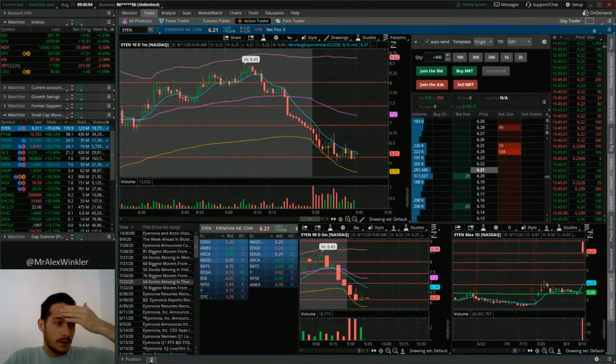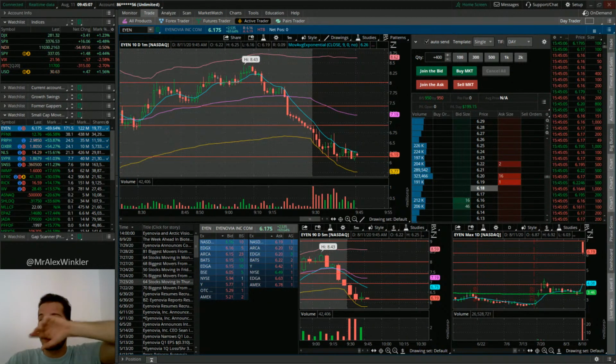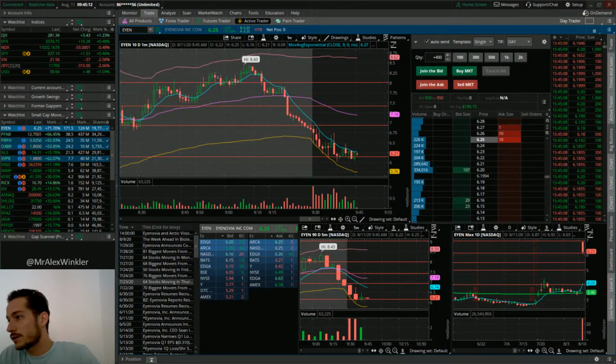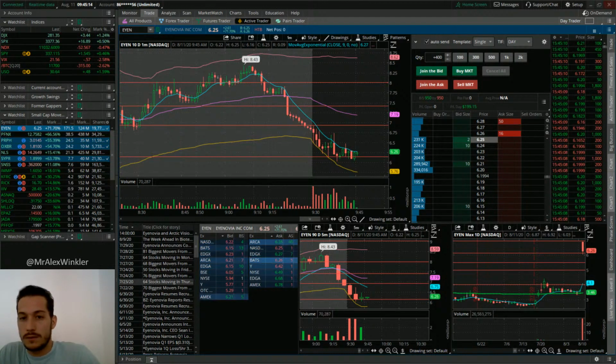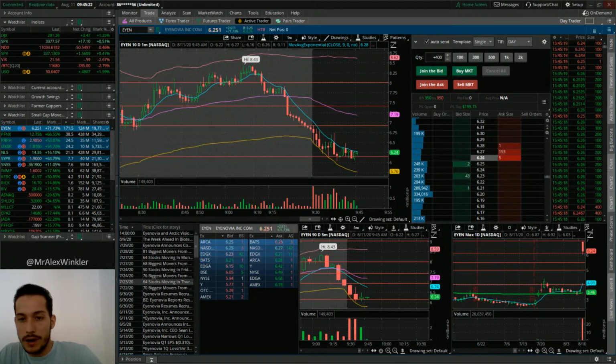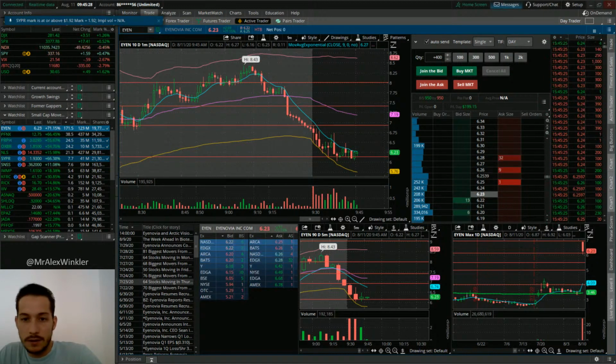Buying the dip on OXBR, yeah, it's probably not a bad idea because this was a pretty strong dip. I'm not sure how far it's going to go. EYEN, possible break here of the 9-minute. This is looking really strong. I wouldn't be surprised if it was a solid little break. I don't know how long it would hold, which would make me a little bit cautious. SYPR is continuing its rally.